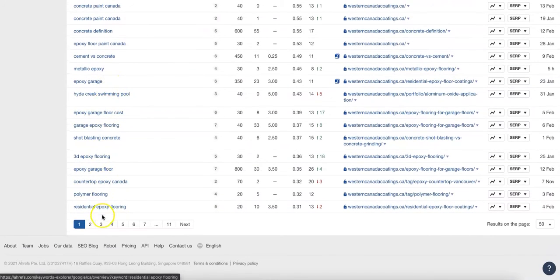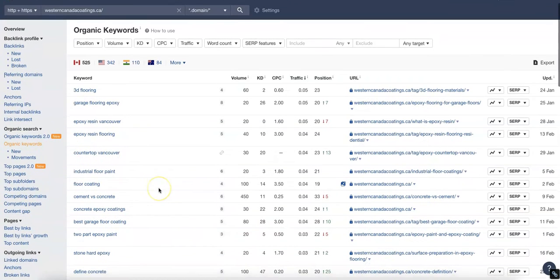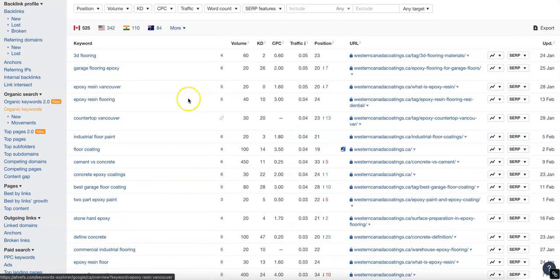But you can go on for days here through all of their keywords and go after the ones that, even the suburbs of Vancouver, especially I can't pronounce the Sycamus, might be the location that you're in. But Countertop Vancouver, there's another one. So Epoxy Resin Vancouver, that's 20 searches a month, not difficult to rank for at all. You could start ranking for that next month, and they're in the 20th position for that. So those are the kind of words you want to target.